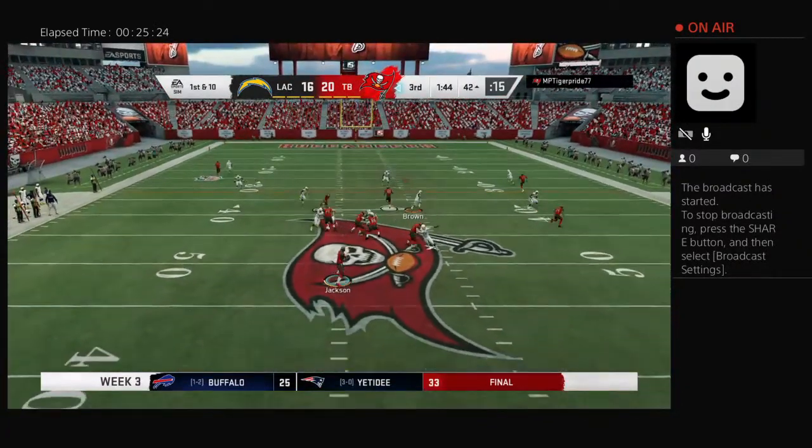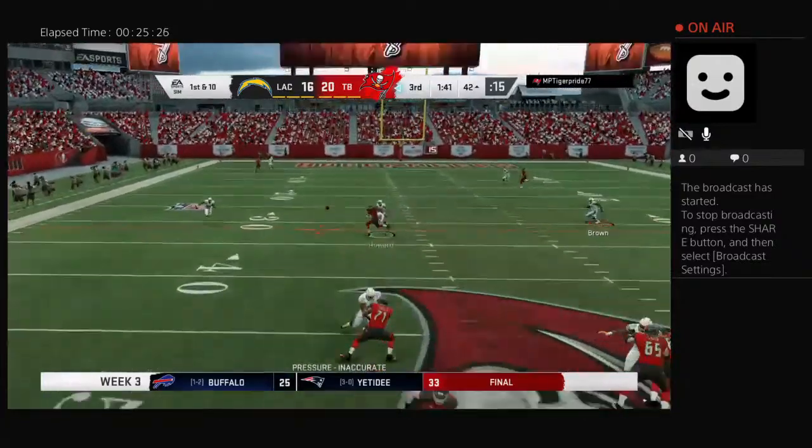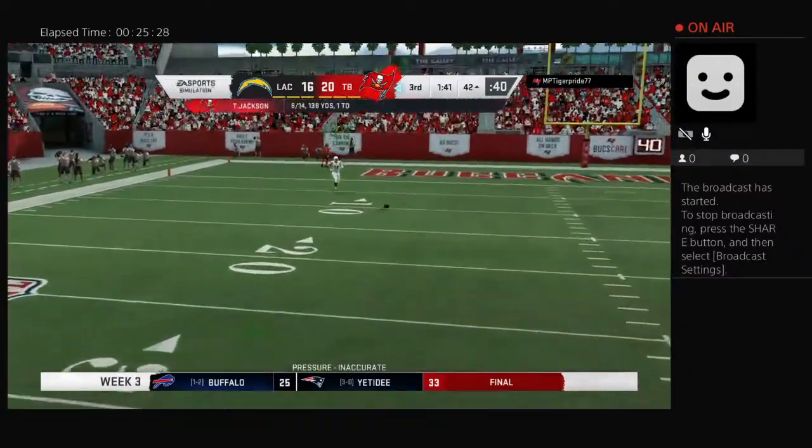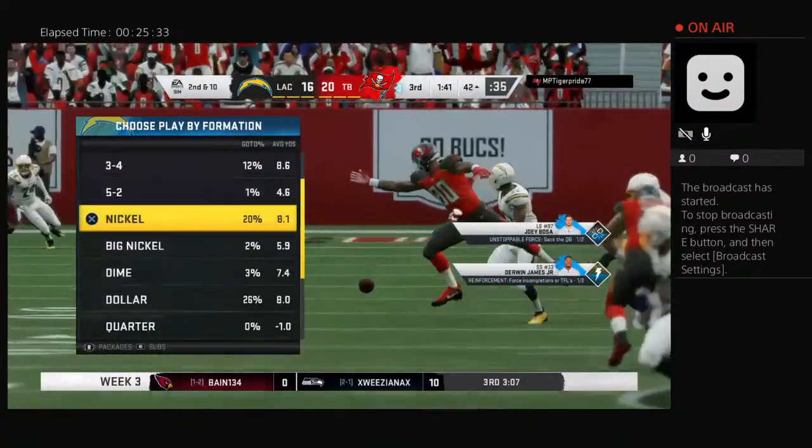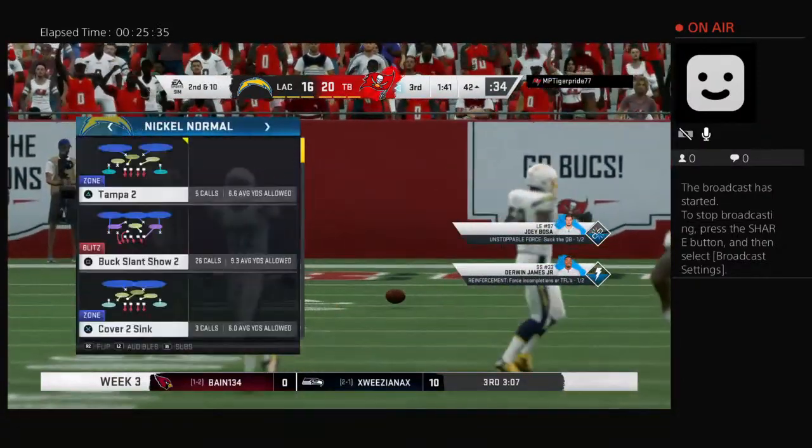Yeah, buckets. Yeah, no, they got the head speed, but he's big O.J. Howard, is intended target, sir. And it's 2nd down. Well, this at least is the right idea.